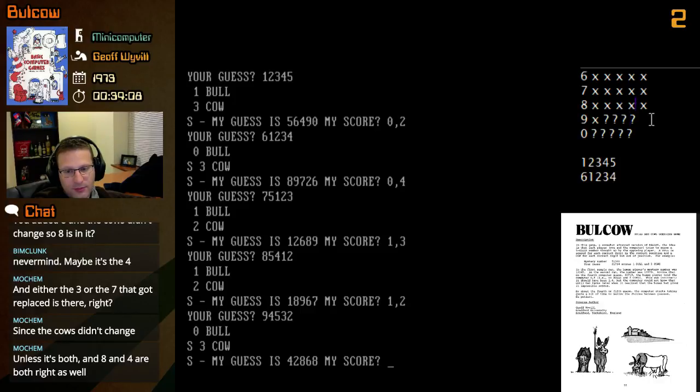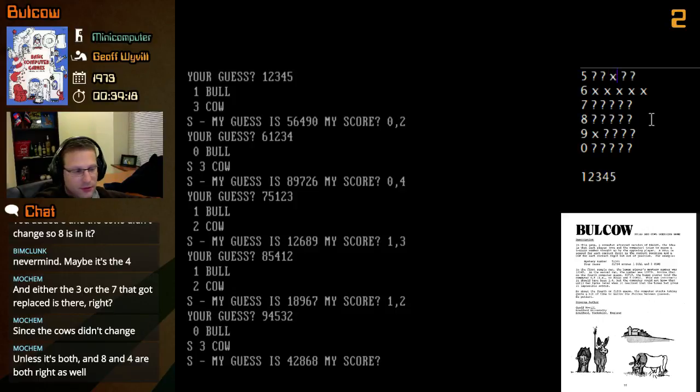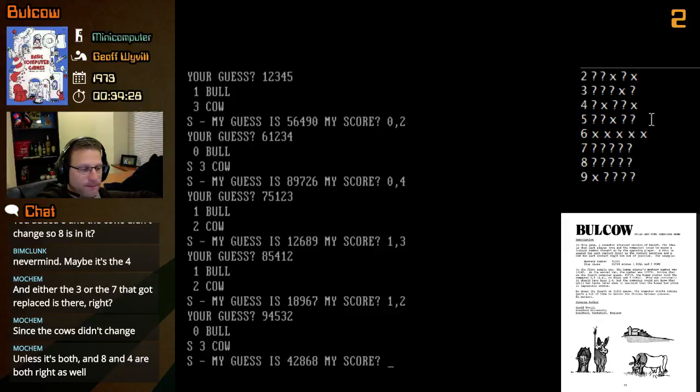So I'm going to swap the 8 and the 7, we don't definitively know. Okay, so now we know that the 5 is not 3rd, 4 is not 2nd, 9 is not 1st, and 2 is not last. Okay, we may be able to knock out some other possibilities here.